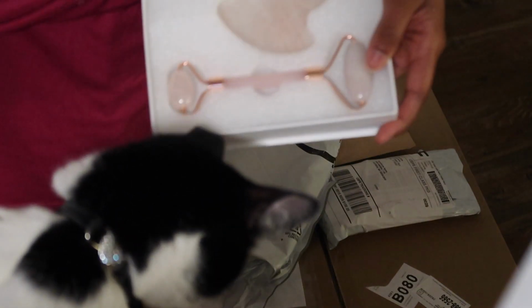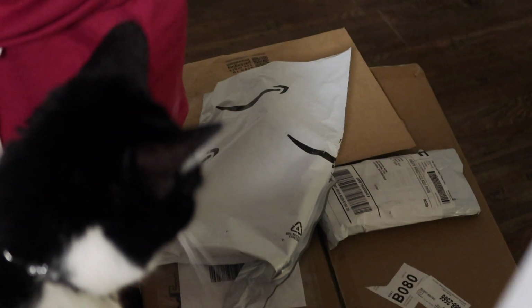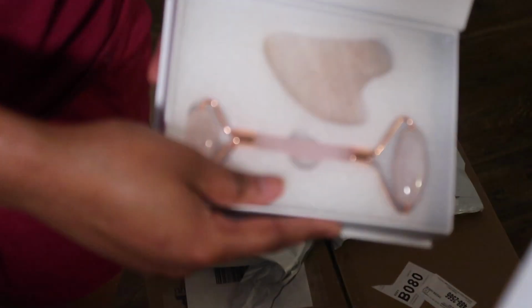As you can see, I just opened up my first package. And in my first package, I ordered a, how do you pronounce this? Guasha stone? I'm not sure how you pronounce this, but I just ordered a jade roller and gua sha stone. I ordered this because I got a little double chin action going on, so I wanted a little sculpting tool where I can massage my double chin at night, massage the fat under my chin to see if I can get that to go away. It sculpts my face out a little bit, so that's why I got that.